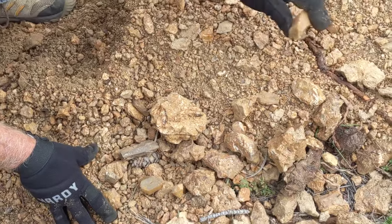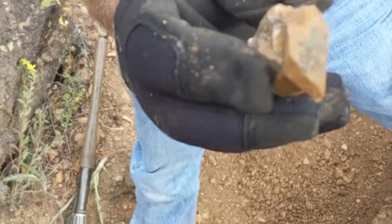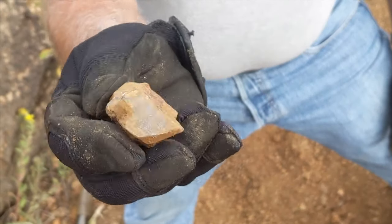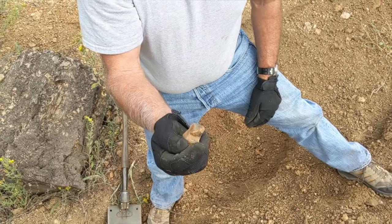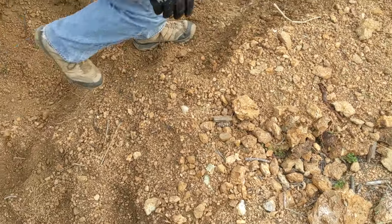My experience here is that if you're on something like this, you're going to find nicer crystals. This actually is terminated. That had room to grow. Covered in iron oxide, but it's definitely crystallized. You see how nice and shiny that is? Yep. So this is Pine Creek, folks. Mother lode.